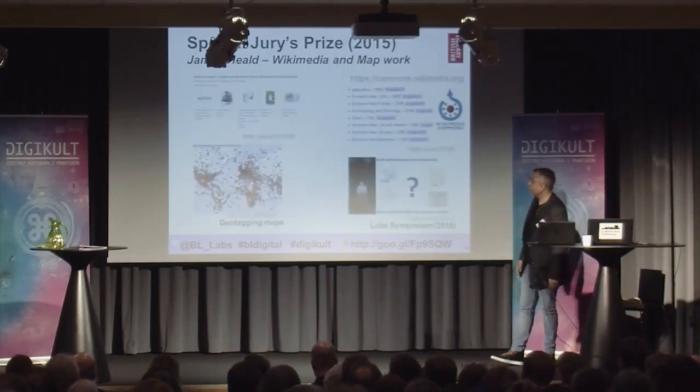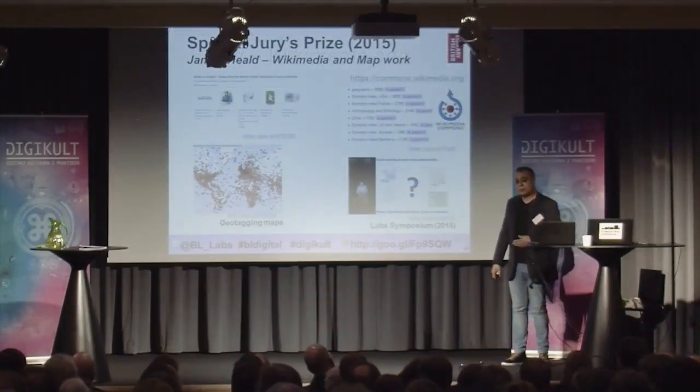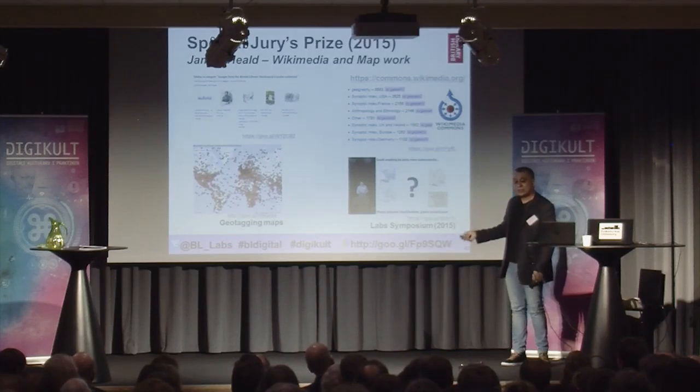This is James Heald, who's a volunteer for Wikimedia. He created an index of all those images, and found all the maps. So he found 54,000 maps with volunteers, which are being geotagged at the moment.